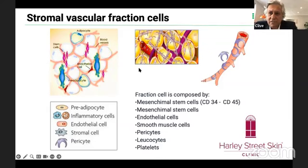So mesenchymal stem cells are one. Endothelial cells are, again, some other cells. You've got smooth muscle cells, pericytes, and these are interesting cells that we've discovered around the arterioles, and these are involved with neovascularization. There are leukocytes there and there are platelets there. And there will also be some blood cells because of the trauma to the blood vessels, but that depends on how we harvest it, and I'm going to talk about that just in a minute.